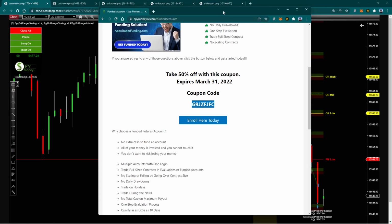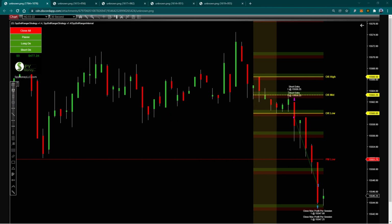I have a couple accounts on here that are funded, and it actually works really well. I'm pleased with it. I haven't got any money from it yet because it's been too soon. I think my first payout is either March 1st or April 1st. I can't remember which one. I have the $150,000 account, and a couple $50,000 accounts. So it actually works. You get through it. Again, I haven't got any money from it, but I see a lot of other people taking the money out. So get signed up today.